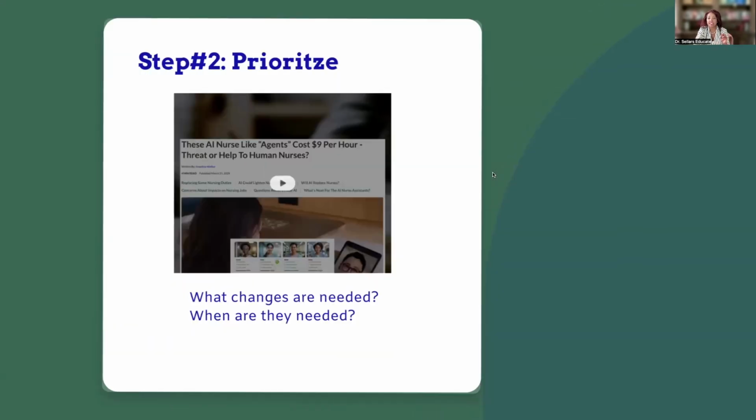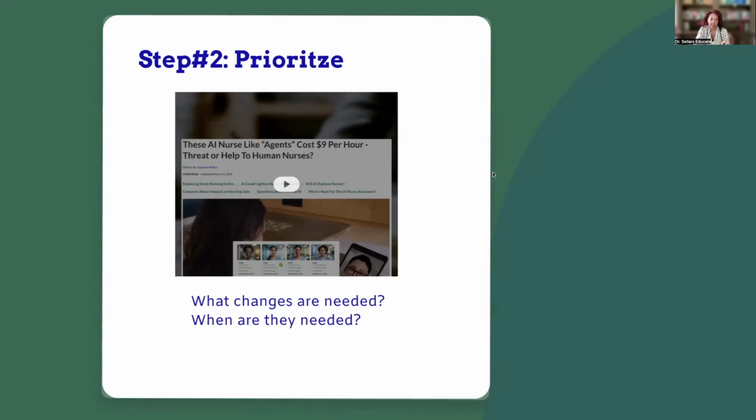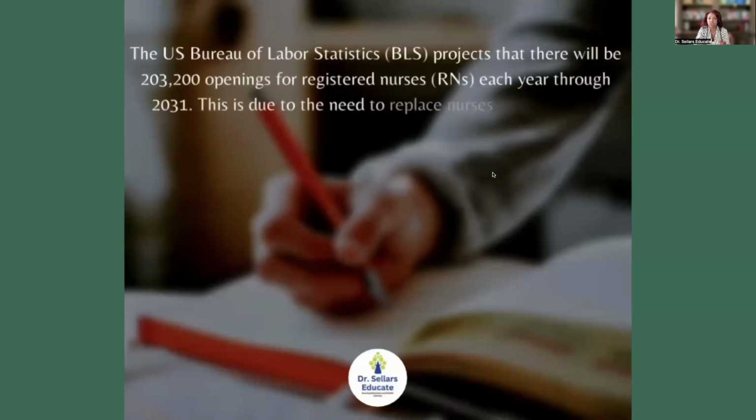Step two is prioritize. I know we want to do everything all at once. However, we have to consider what are the changes that are needed and when are they needed. I decided to capture just a screenshot of this article that was titled, These AI Nurse-like Agents Cost $9 per Hour, Threat or Help to Human Nurses. Lots of discussion on social media, even in literature, about the changes that will happen because of AI. Okay, so we want to prioritize what changes we need to make.